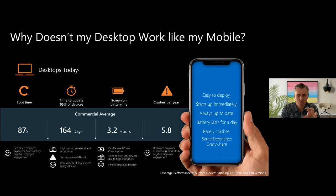But that's all great, but the reality is that we've got a massive issue on our desktop. You know, we've got a big challenge, and it's typically revolving around our traditional SOE environments. You know, we want to see our desktop work like our mobile. Our mobile is easy to deploy. It starts up straight away. It's always up to date. The battery lasts forever, and you know, they rarely crash. And it doesn't matter whether I'm in the office, out of the office, my experience is the same.